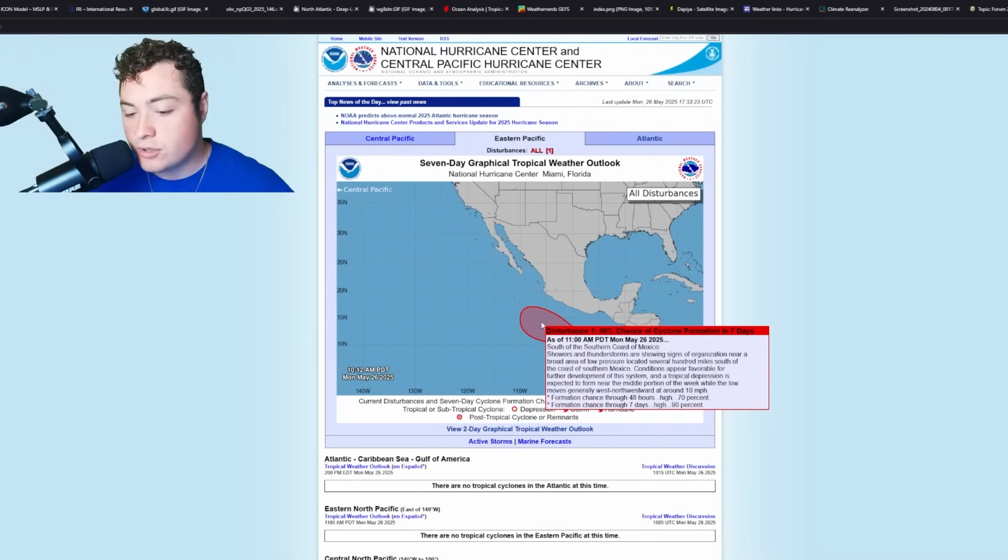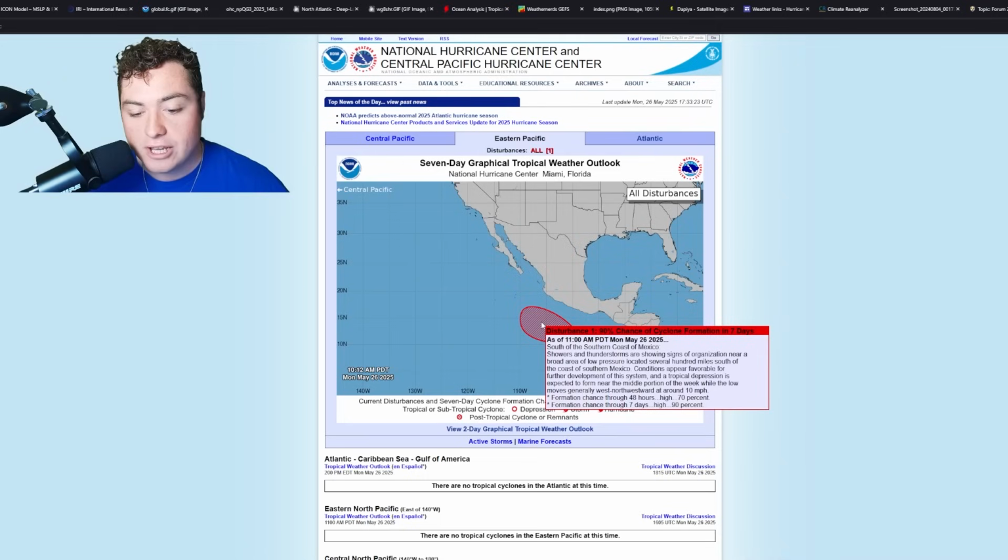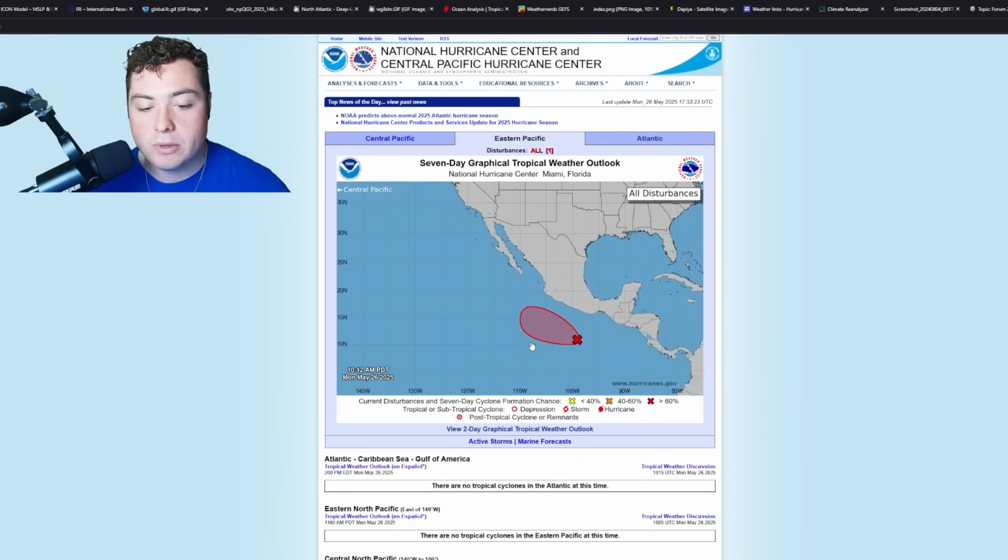Showers and thunderstorms are showing signs of organization near a broad area of low pressure located several hundred miles south of the coast of southern Mexico. Conditions appear favorable for further development of the system, and a tropical depression is expected to form near the middle portion of the week, while the low moves generally northwestward at around 10 miles per hour. Formation chance in the next 48 hours is at 70% once again, and 90% in the next 7 days. So we have that going on.